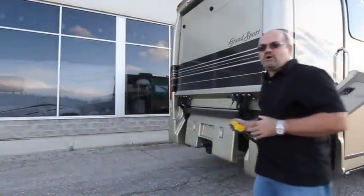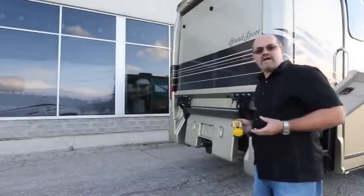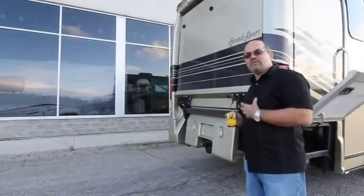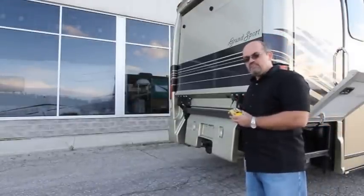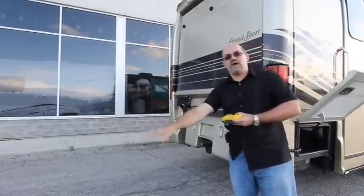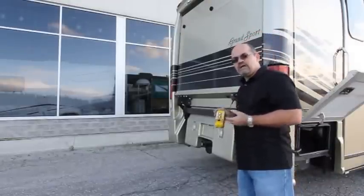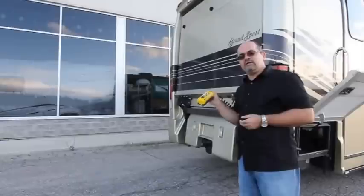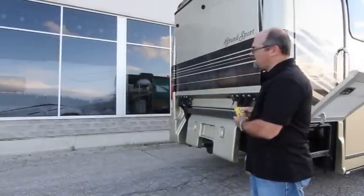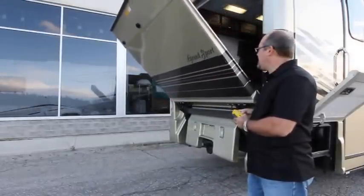So here we are for the last portion of our video on the 2007 Dynamax Columbia Toy Hauler. I wanted to give you an example of how this rear lift gate works. In most toy haulers, they've been designed to be fold down ramps where you have to ride up the coach and into the garage. With the Columbia Toy Hauler, we have this great little hand controller here that is going to allow us to actually drop the gate, because we are a fully hydraulic gate here.